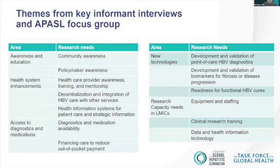So in conducting key informant interviews with 14 operational research leaders across the world, as well as a focus group that was conducted at the APASL meeting in January of last year, we drilled down on research needs that were really expressed by operational research leaders in the field. So community and policymaker awareness were key themes, healthcare provider awareness, training and mentorship, decentralization of services were really required, and integration of Hep B interventions within primary care were identified as a key need within health systems.